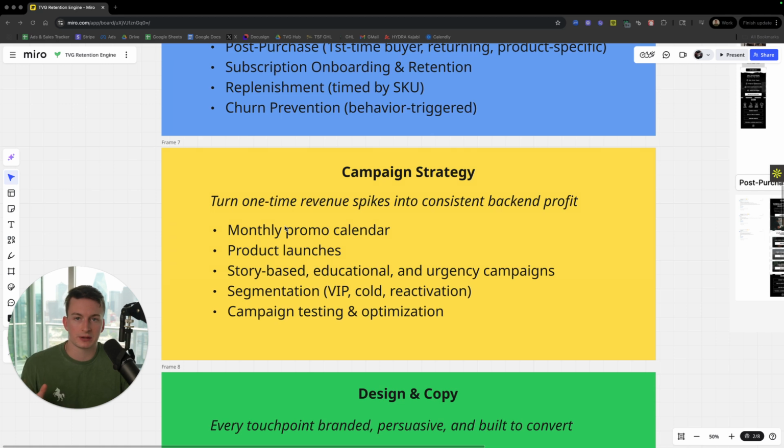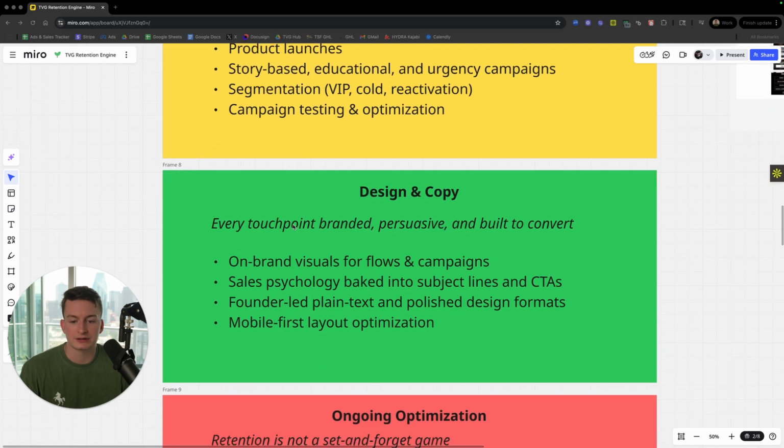When you send a campaign, are you just sending one campaign, or are you testing your audiences? Are you testing subject lines? Again, this is the more complex things that have to be done to scale a brand to these numbers.